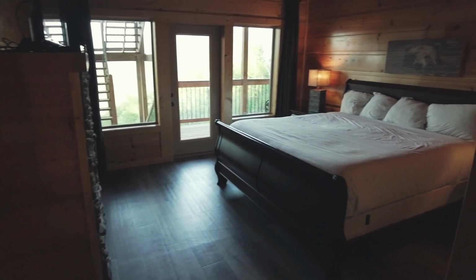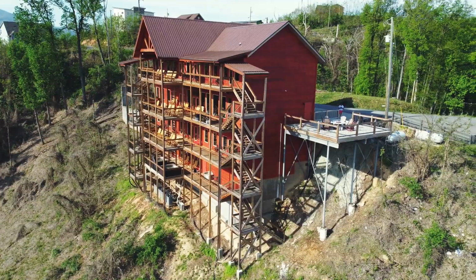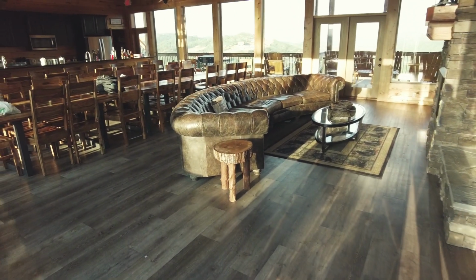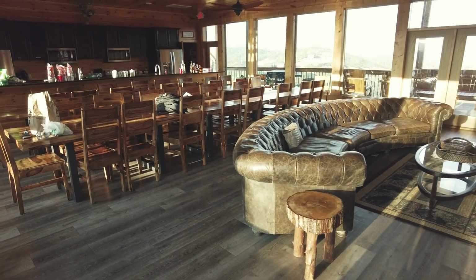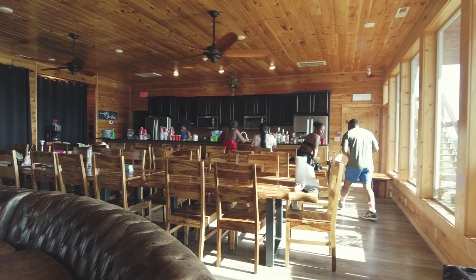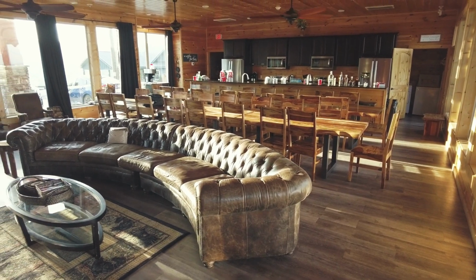But as far as the design of the actual cabin itself, it was a 4-story cabin on the side of a mountain. Very gorgeous looking cabin in my opinion. When you first walk in through the doors where it says Mansion in the Sky, you're on the 2nd level, which is the main living room, common room area, where there's a kitchen, 2 super long tables that have maybe 20 seats at each table, and a big curved couch in front of a fireplace with a TV on top.